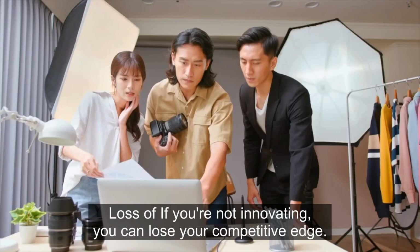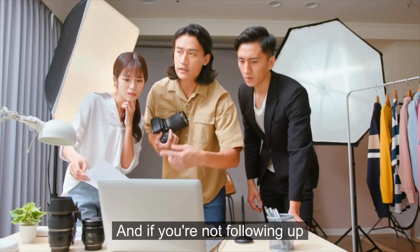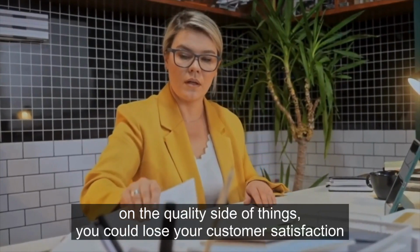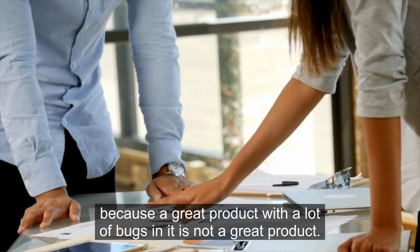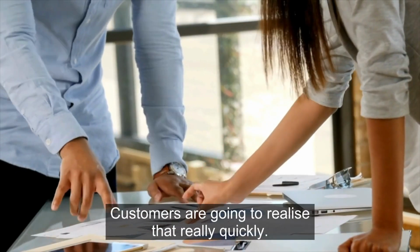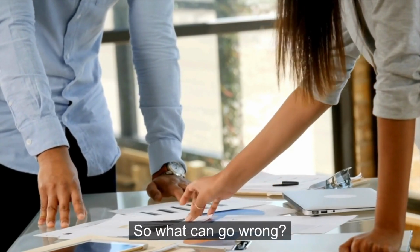And what's the impact? Loss of competitiveness. If you're not innovating, you can lose your competitive edge. And if you're not following up on the quality side of things, you could lose your customer satisfaction, because a great product with a lot of bugs in it is not a great product. And customers are going to realize that really quickly. So what can go wrong?